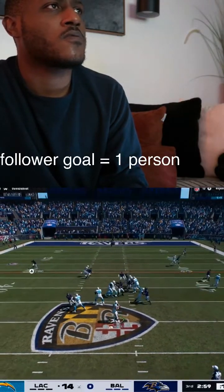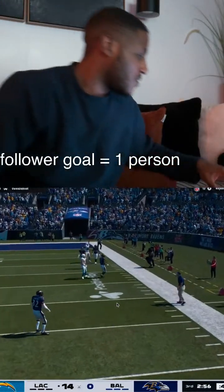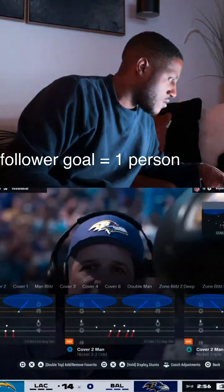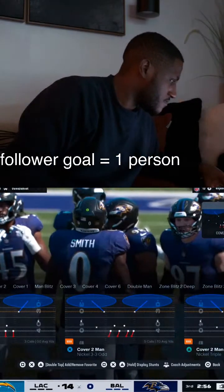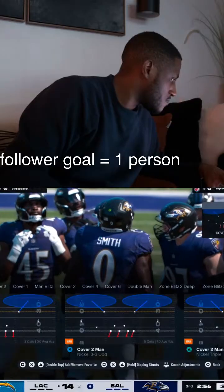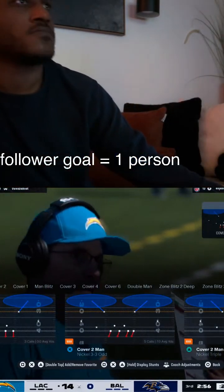A play fake, and now Herbert to throw. And that one to the right side and incomplete. I like his awareness in the pocket there. Nowhere to go with the football. So instead of forcing it to the sideline, he's just going to put this one into the harbor and live to fight another down without getting wet.